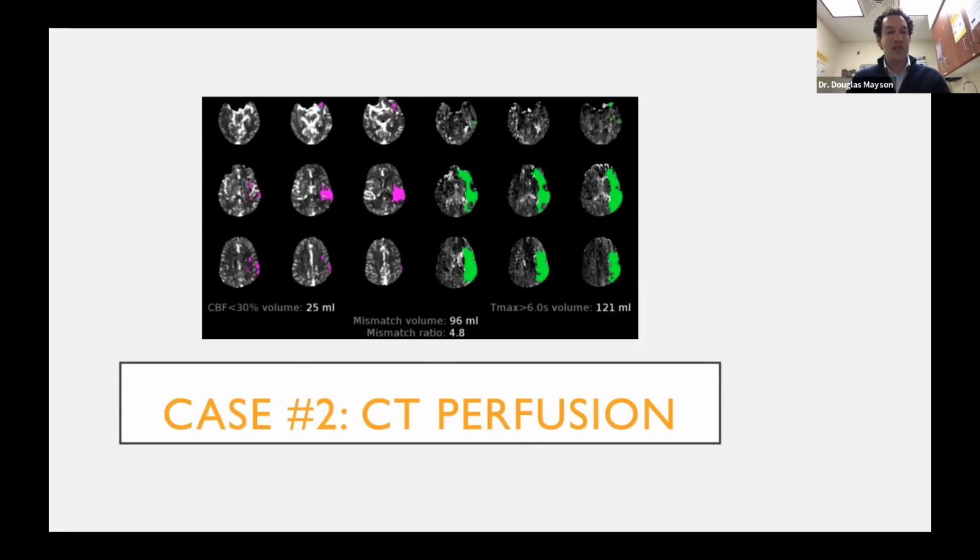Just as a side note, these maps are automatically created using software that I understand was developed using AI and machine learning, and is run on top of the CT perfusion in order to develop more easy to interpret maps. And this software was used in both of the extended window thrombectomy trials.